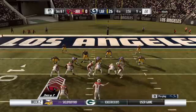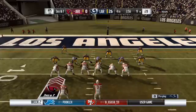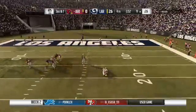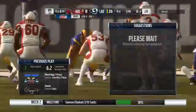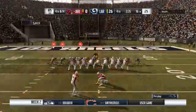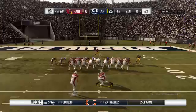Here we go now. 3rd and 19. On third down, Rosen escaping, and he's going to have to eat this one as down he goes. Samson Ebukam getting him once again, his 3rd sack of the afternoon. On to try the field goal now, Phil Dawson from the right hash. This from 33.